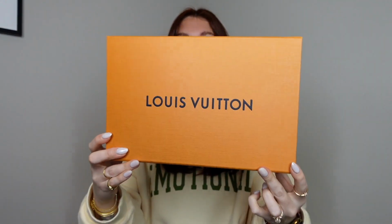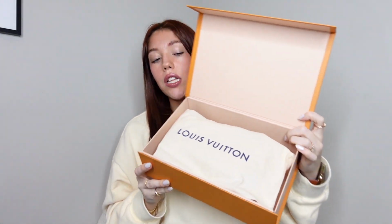So as we can tell, this is from Louis Vuitton, and opening this up right here, it actually came very, very nicely packaged as well. I ordered this directly from the Louis Vuitton website, and it came in this really big, nice box, and when you opened it, it was all orange on the inside, and it had like Louis Vuitton packaging.